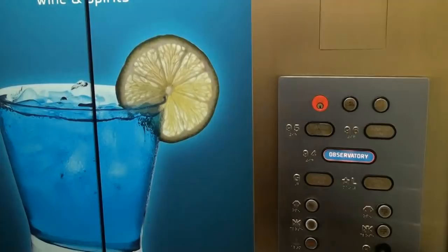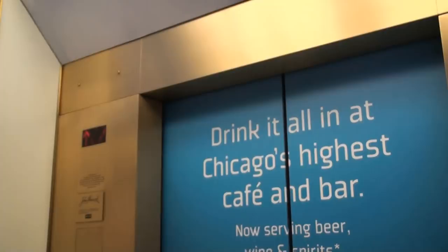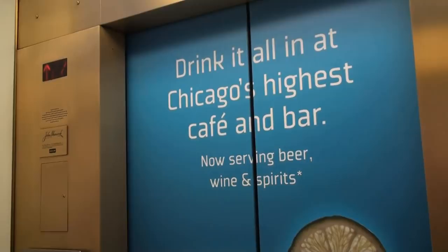Hancock Observatory elevator. Since I have your attention for the next 40 seconds, I'd like to tell you a little about myself. I'm the fastest elevator in North America. Some inferior elevators might dispute this, but I want to assure you this is a simple scientific fact. Right now, we're traveling at approximately 20 miles per hour, 1,030 feet, straight up.